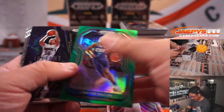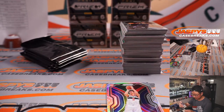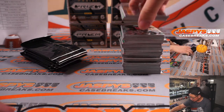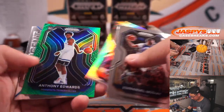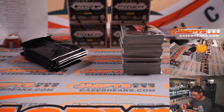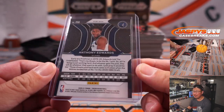We got a silver Denny Avdija, more Obi Toppin and Avery Bradley. Silver Denny Avdija going to Chris Maxwell, last ball Mojo. Nice green Anthony Edwards for Sean Maddock and the T-Wolves. He got the T-Wolves straight up. Nice. He's pretty good. I've heard of him.